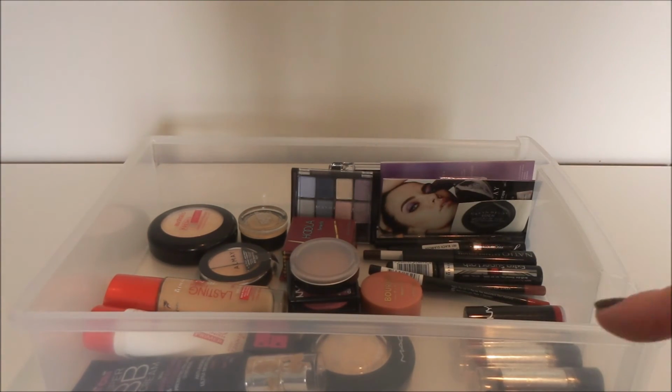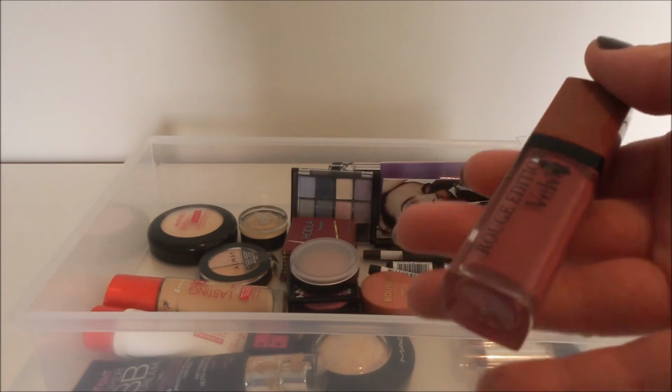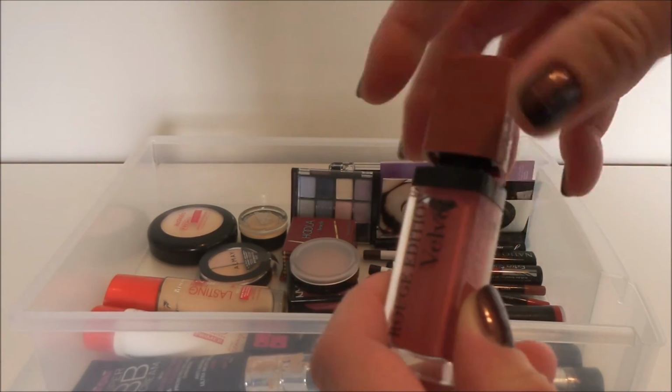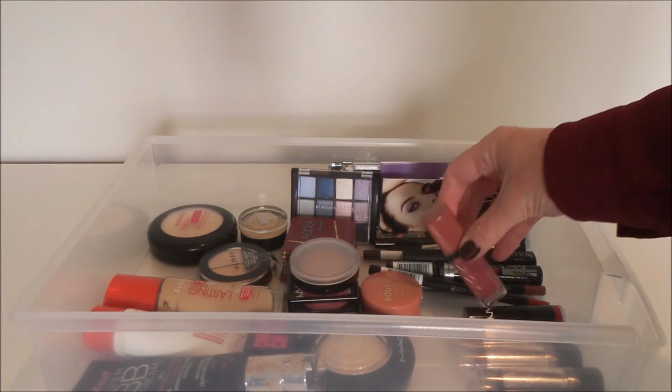And because none of those lipsticks are particularly inspiring, I thought that I'd better put in a couple of lipsticks that I do really like, just so that I don't get sick of the ones that are in here. So the first one that I really like is this Bourjois Rouge Edition Velvet Lipstick, and this is kind of a liquid lipstick, as in it goes on a liquid and then it dries matte. This one is in the shade Nudist, and I really, really love this.